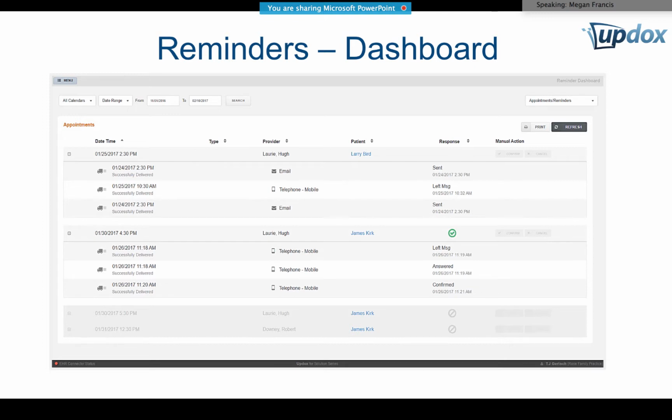So along with the reminders, we have our reminders dashboard. There's always an audit trail with Updox. You have the customization that makes it really easy, but you're also able to track exactly what your practice is doing. So if you ever feel like the solution may not be working for you, you can come back to the dashboard and see exactly who's confirming, who's declining. You can look up trends in your demographics of patients. All of it's reportable within Updox.